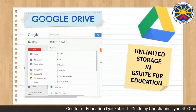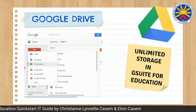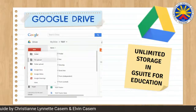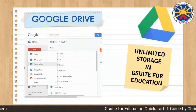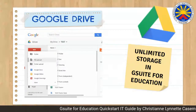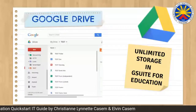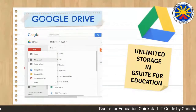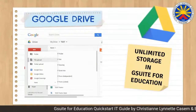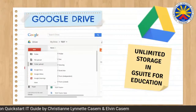Bago yung klase ko, bago ko i-explain lahat ng topic, yung first time ko lang silang makikilala, ang una kong tinuturo sa kanila ay yung G Suite, yung Google Drive, Google Form, Google Docs. Bakit? Kasi hindi lang sa klase ko pwede nilang gamitin ito. Pwede nilang gamitin ito sa ibang klase. For example, nung tinuro ko to sa mga estudyante ko, kung paano gumamit ng Google Drive, Google Docs, and such.